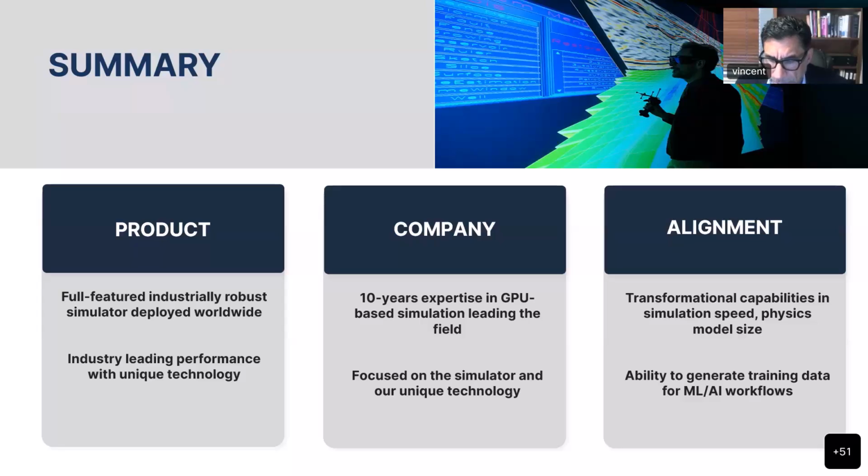We've done some so-called hero calculations over the years. In 2016, we simulated a billion cell model to show that we could. And then a few years ago, we simulated 100,000 models in an ensemble with ANY and published those results. We are focused on the simulator engine itself and our unique technology. There's a lot of great pre and post tools out there, and we're not adding to those technologies. We're completely focused on making the fastest, most stable, and most robust simulator engine that we can.